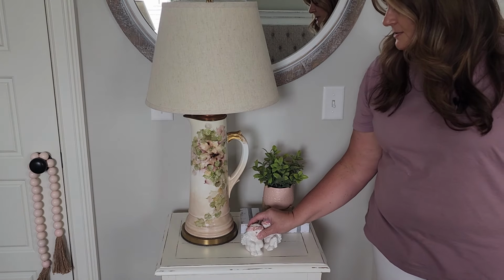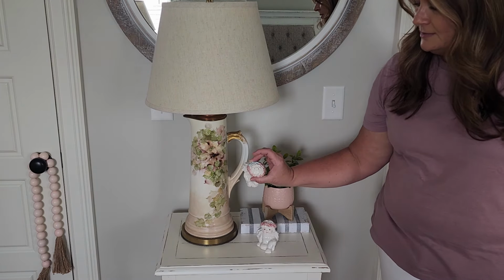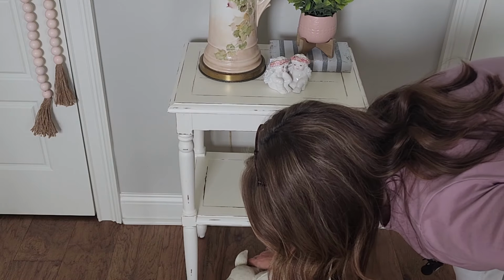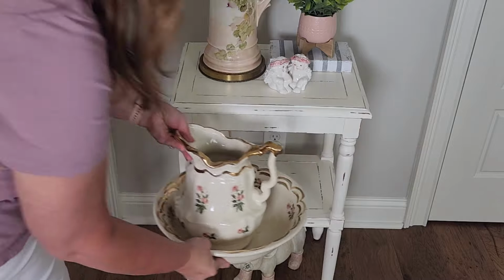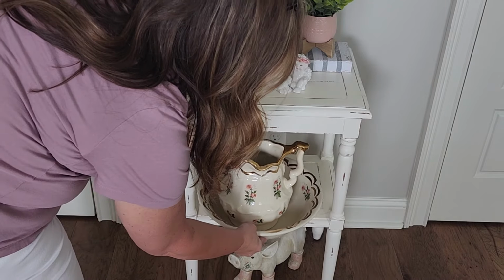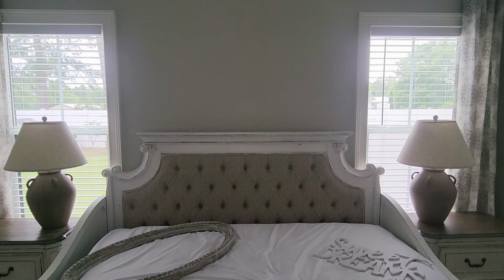And to the front here, I'm just gonna add these cute little cherubs. They are actually salt and pepper shakers. My best friend bought me these years ago, so I've had them a long time, and I just think that they're cute right here. Now moving down to the bottom shelves, we're just gonna add this cute little pig. And to the other side, we're gonna add this vintage bowl and pitcher set that came from my mom.